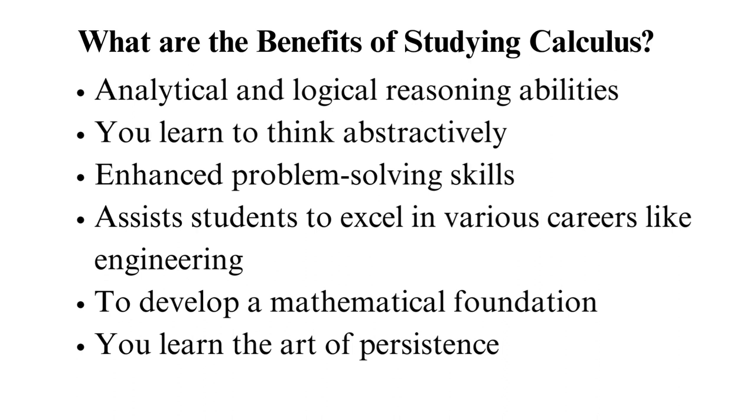Enhanced problem-solving skills: you learn to tackle real-world issues using calculus knowledge, assisting students to excel in various careers like engineering. Other opportunities include researchers, financial analysts, and educators. To develop a mathematical foundation, the subject helps you grasp solid mathematical knowledge. You learn the art of persistence. Studying this subject requires a lot of dedication and hard work. This experience results in discipline and persistence.